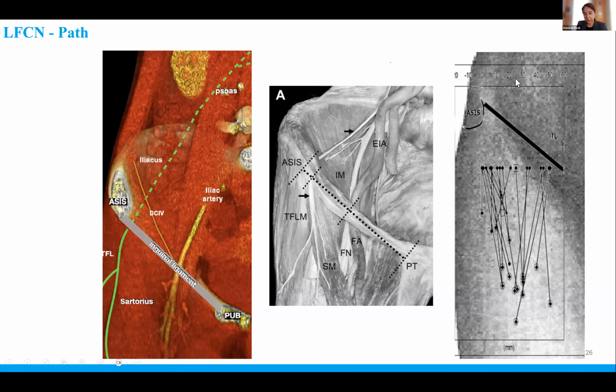There's also a lot of variability that's been shown in the literature: the nerve can come under the inguinal ligament, through the inguinal ligament, over the inguinal ligament, and at different paths through the sartorius. So if we're concerned that this is the diagnosis, having the ultrasound is really valuable in terms of correctly identifying that nerve.